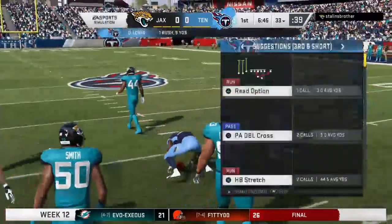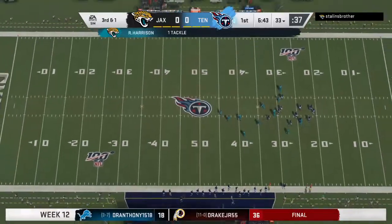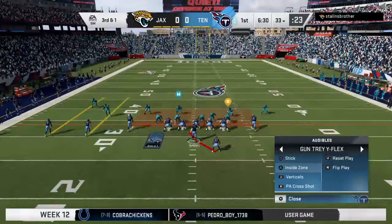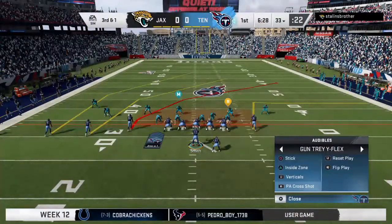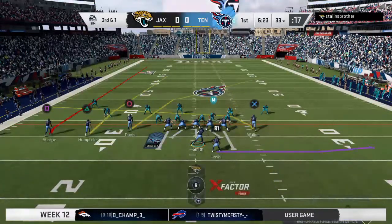Pretty good running there, 9 yards. Sets up a 3rd and 1. Despite the blitz, they're still able to pick up a nice solid gain. The disadvantage of blitzing often alters the normal spacing and run fits and leaves creases like they were able to exploit right there.